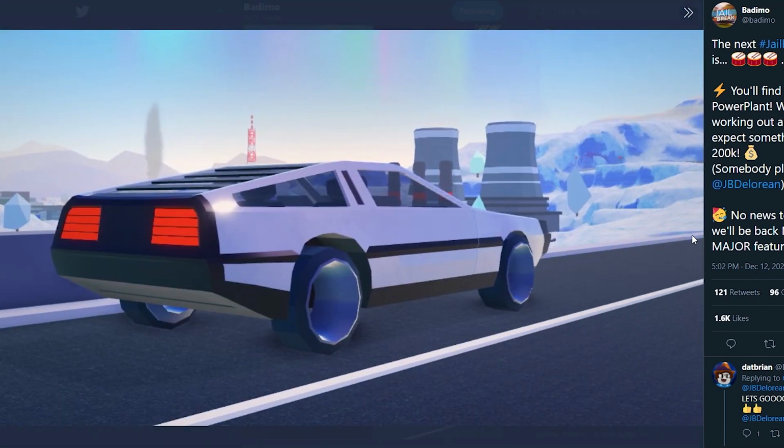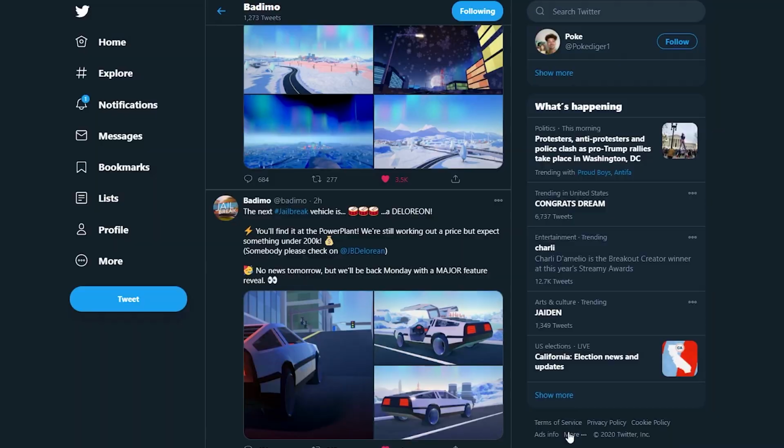And as you can see, here's another back photo with the doors closed. So yeah, look at that. Looks amazing. I've been looking in the background, but I don't see anything not normal. But you know, it's gonna be at the power plant.